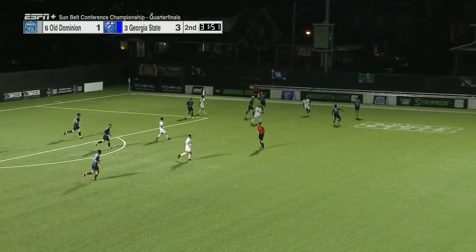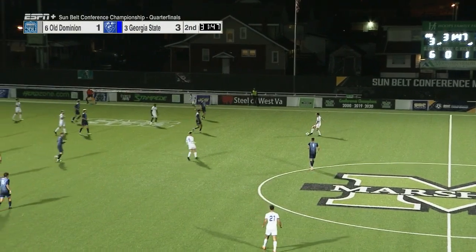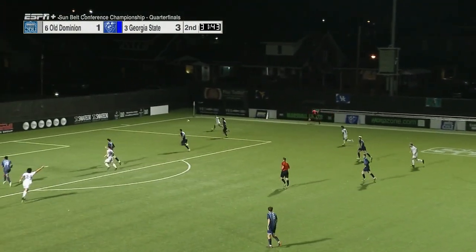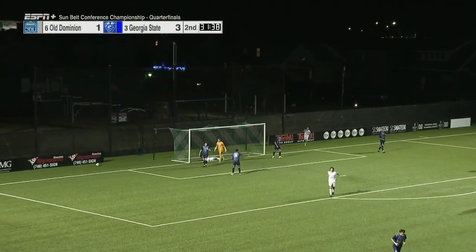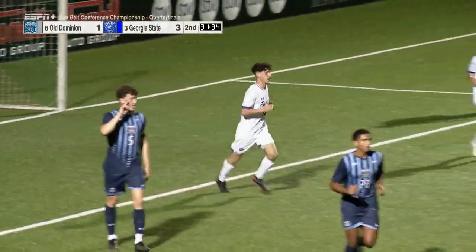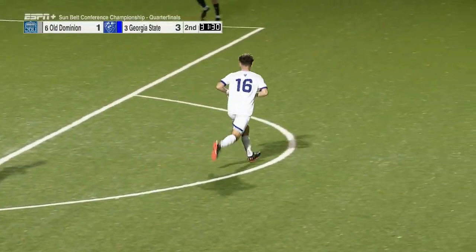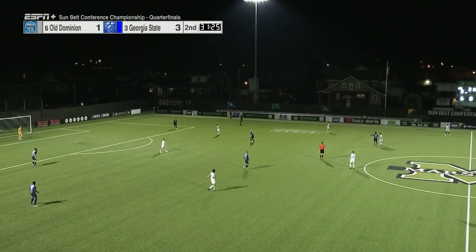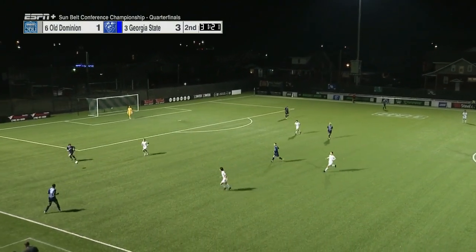Panthers operating from that far side, trying to switch things up offensively here in this second half. Back over the top, Panthers, another opportunity. The cross comes in and just couldn't hit it well. A beautiful service onto the boots of Thomas Williams, but he spiked it with the bottom of the boot and couldn't put it past Michael Statham. That close the Panthers were to adding to their advantage.